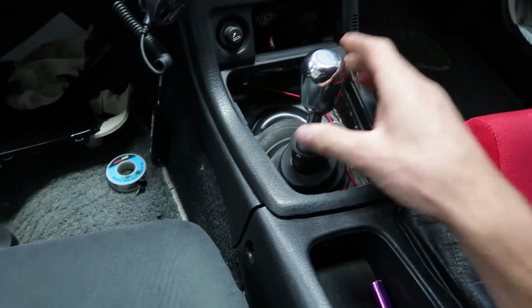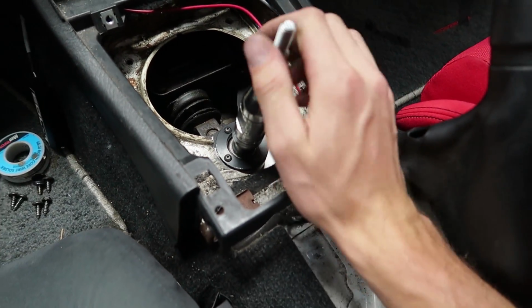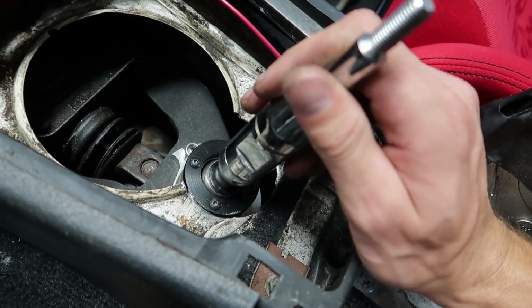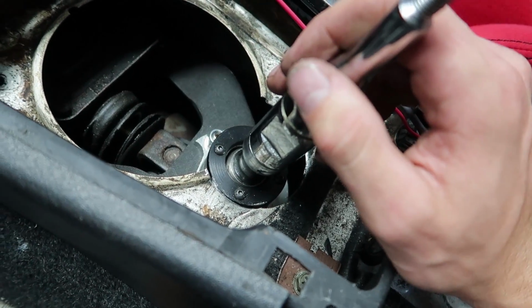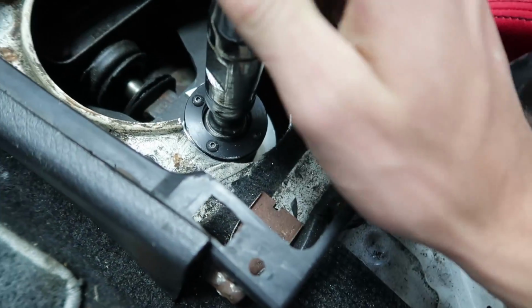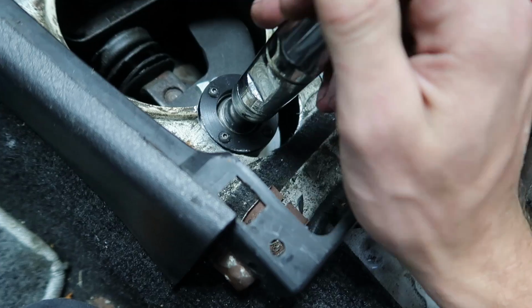So all the noise that you guys heard rattling in that last video actually all comes from this little spherical bearing in here, and I did talk to the company that makes this, and they said that I could just pack it with grease and that should help dampen out the noise and help make the shifts feel a little bit nicer and less rattly.